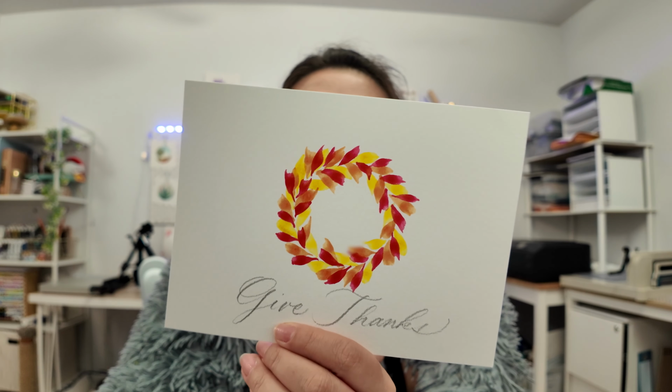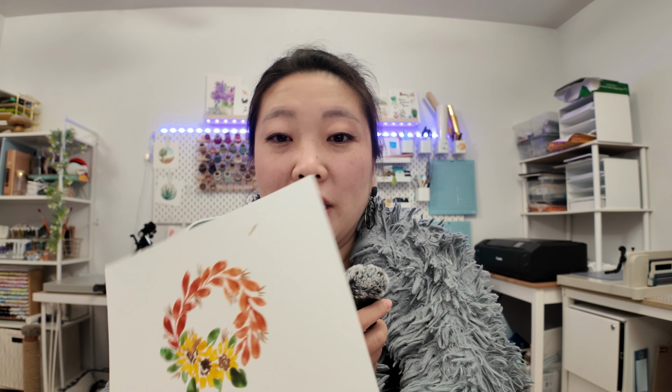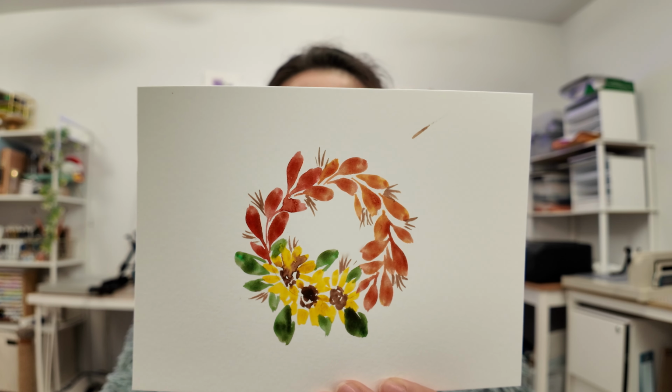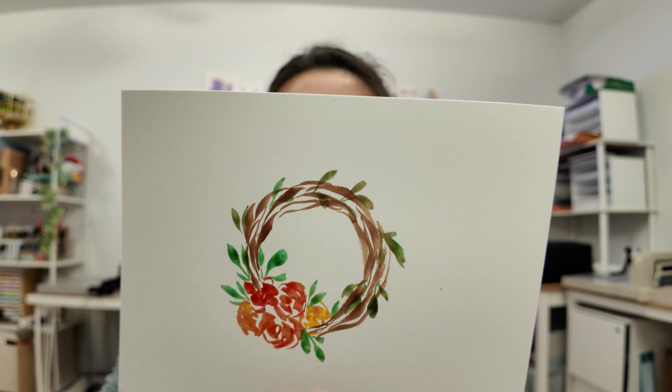So these were some of the wreaths that we painted. This was the first one that we did, and we just learned how to paint leaves and then arrange them on a wreath. And then these next two I painted just during the free time towards the end of the workshop. So this one is just sunflowers and some leaves around it. And then this one is flowers and the branches around the wreath. I mean, you know me, I love to paint wreaths and I love florals, and I just love being able to share that love with other people.